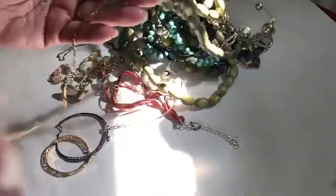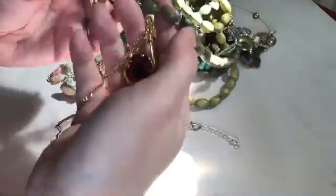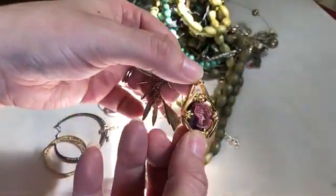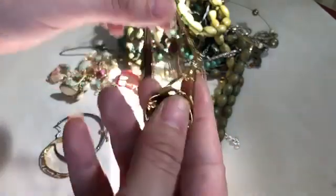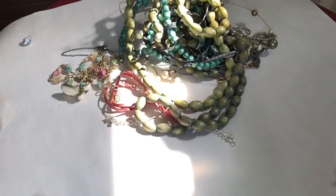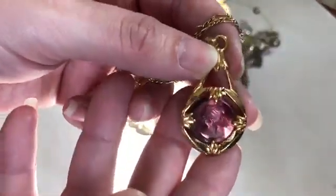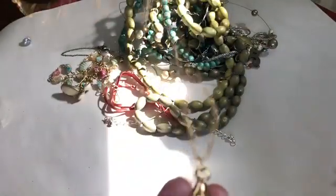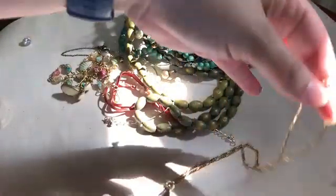Oh, it's Avon. Of course it's Avon. I get a lot of cool stuff from Avon, but it's got this little recessed cameo piece. Avon's another one that some people really don't like and don't see any value in, and I sell a lot of Avon pieces. And I really like that one. Nice long golden chain.